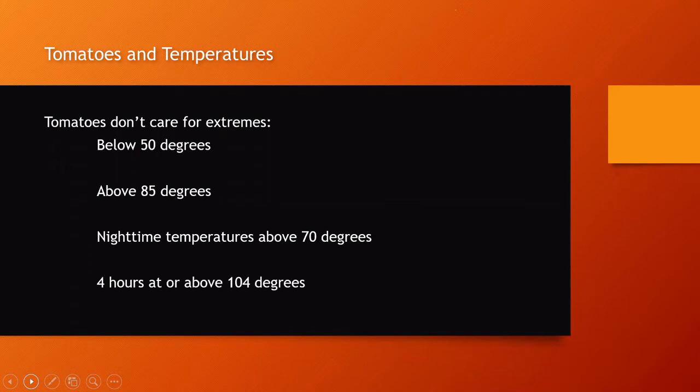And essentially, when the temperatures get above 100 and around 104, they're just going into self-preservation mode. You know, the plants at that stage cannot be trying to grow produce for you. They're just trying to stay alive. Next slide, please.